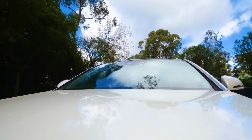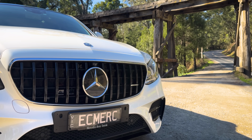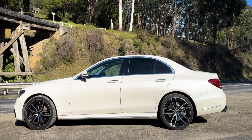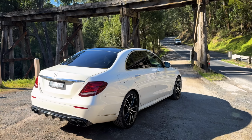In terms of reliability, they are quite a reliable car. Early 276 engines can suffer with dodgy timing chains and timing issues and camshaft adjuster issues, especially if they haven't had regular oil changes. They can also suffer with coolant leaks and thermostat issues, but that's about it. On the whole, they are quite reliable.